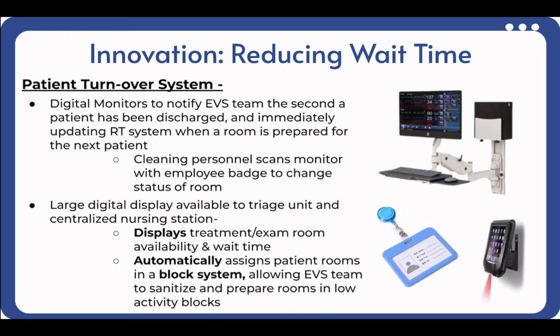Our system will include a large digital display that is available to the triage unit and central nursing station. It displays room availability and includes estimated wait times for the rooms already in use. Our system automatically assigns patients in a block system, allowing the EVS team to sanitize and prepare rooms in low-activity blocks away from high-activity blocks.